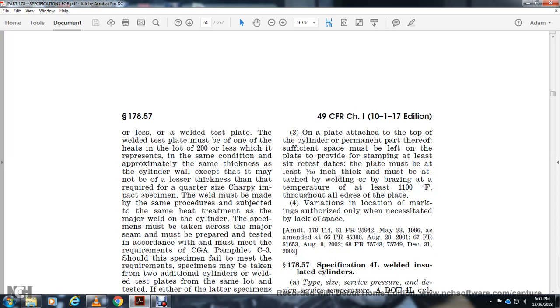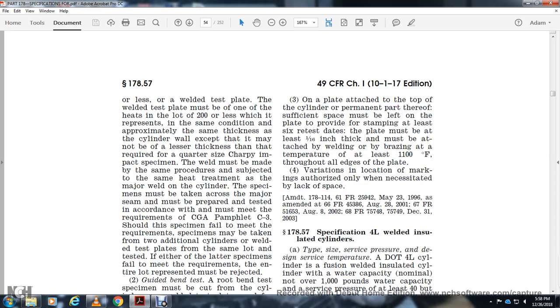It must be made by the same procedure and subject to the same heat treatment as the major weld of the cylinder. Specimens must be taken across the major seam and must be prepared and tested in accordance with, and must meet the requirements of, CGA pamphlet C3. Should the specimen fail to meet the requirements, specimens may be taken from 2 additional cylinders or welded test plates from the same lot and tested. If either later specimen fails to meet the requirements, the entire lot represented must be rejected.